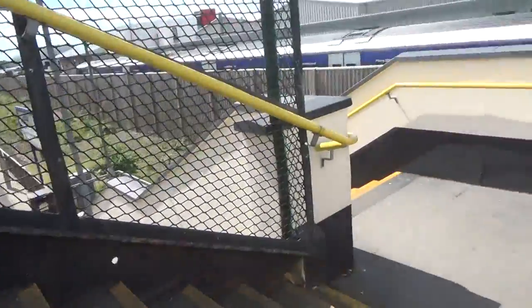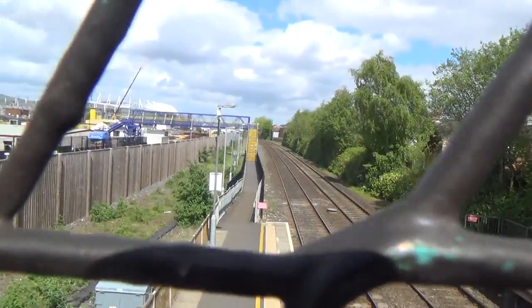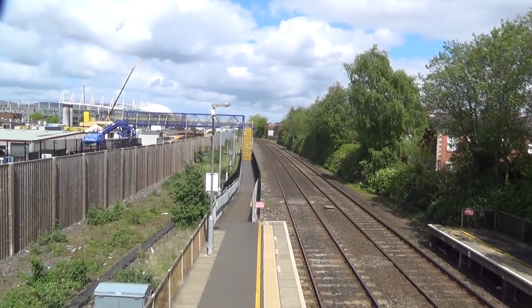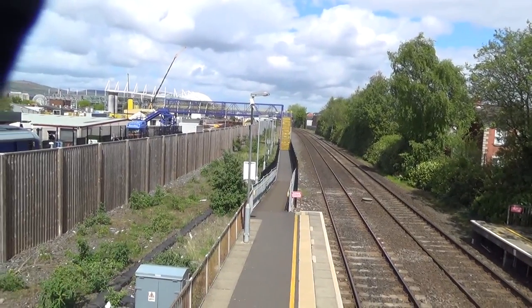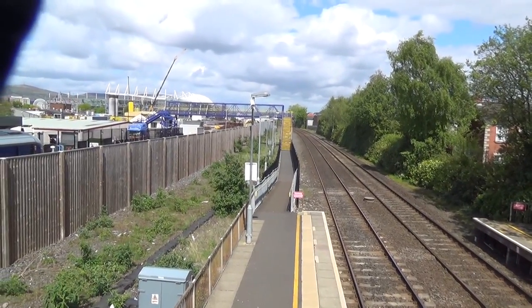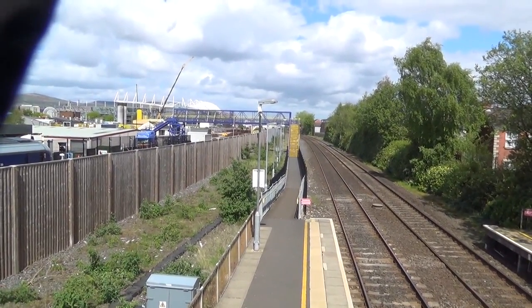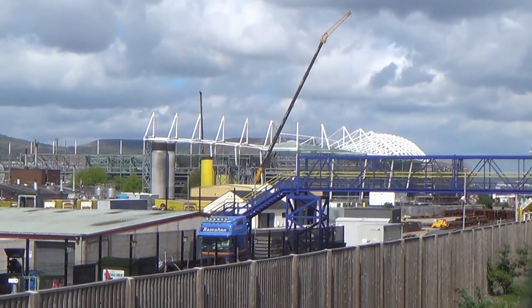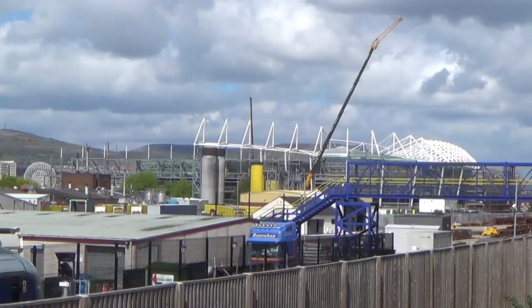The views that you get from here now have changed dramatically. Like, let me show you. Looking towards Great Victoria Street, the main line hasn't changed, but the bridge that goes over the depot has been added. Back then I would have been looking at the old Windsor Park Stadium. If I swing over now, you can see it's now being completely redeveloped.